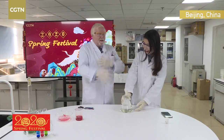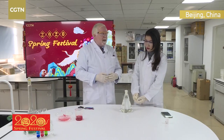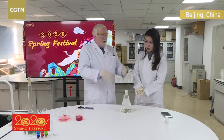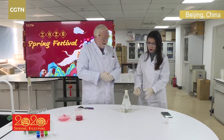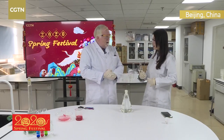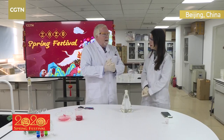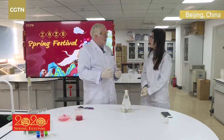So the churning action of the stomach will actually break down the plug. So it doesn't stay there permanently. It stays there to solve the problem in the short term, but then it gradually breaks down. Okay, got it. That's a very interesting question. I didn't know there are chemical reactions inside our bodies. Oh yes, there are thousands of chemical reactions, huge numbers of chemical reactions going on inside our body.